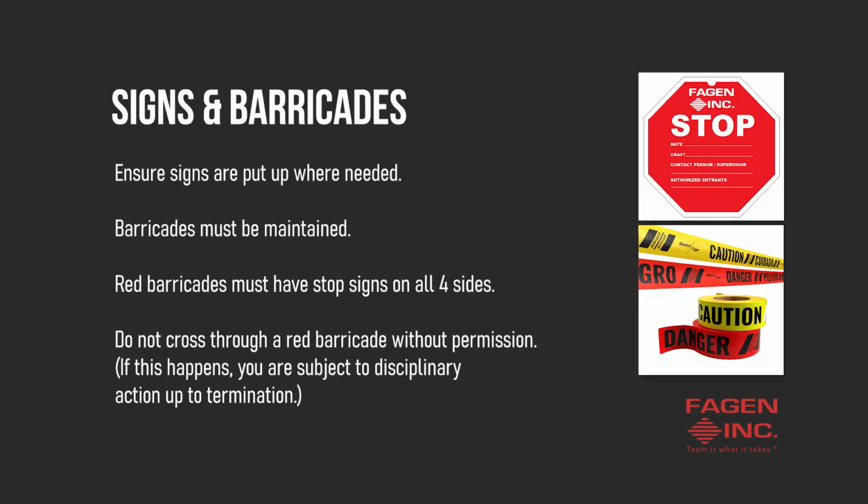Signs and barricades. Ensure signs are put up where needed. Barricades must be maintained. Red barricades must have stop signs on all four sides. Do not cross through a red barricade without permission. If this happens, you are subject to disciplinary action up to termination.